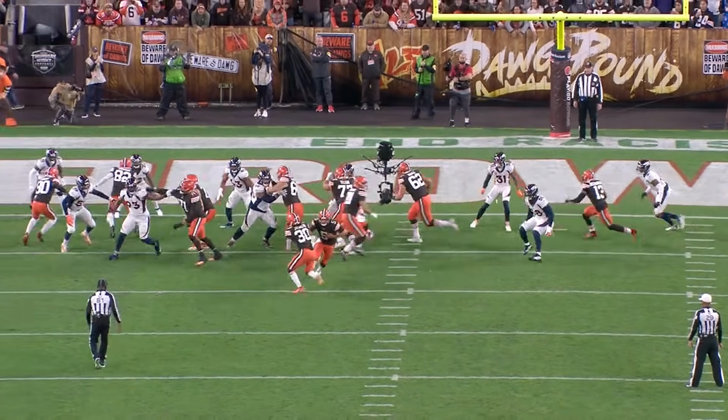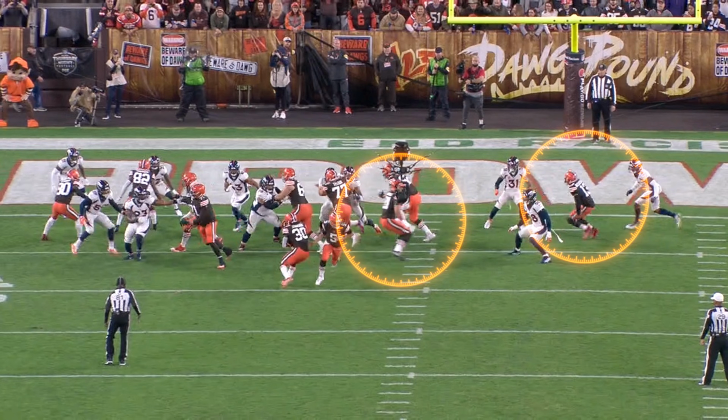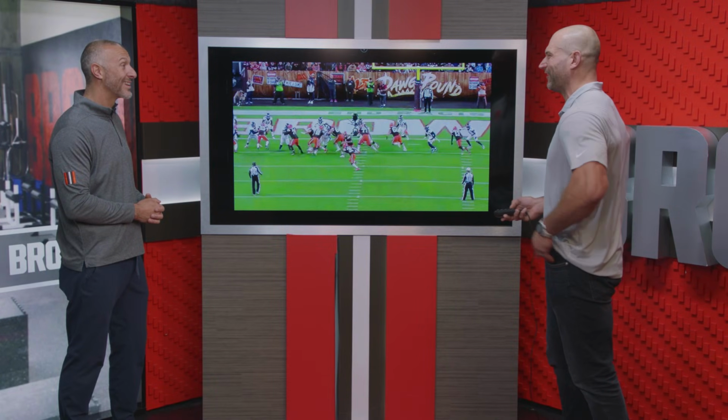Here, D'Ernest Johnson does a great job. You see him open up. He's opening his shoulders to the sideline. He's giving everybody the impression he's running towards the sideline. That gives the Browns blockers on the backside the ability to wash their guy down the line of scrimmage. Here you see Austin Hooper with the back block on Von Miller.